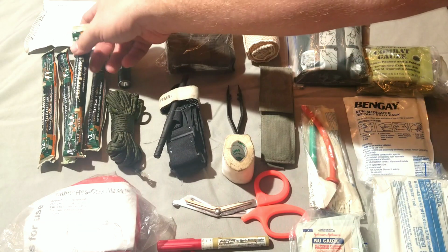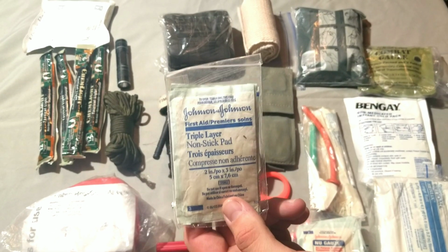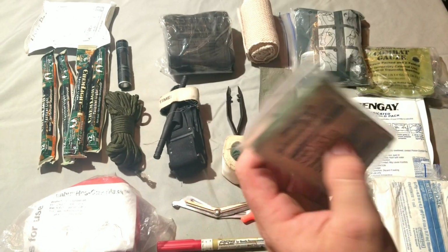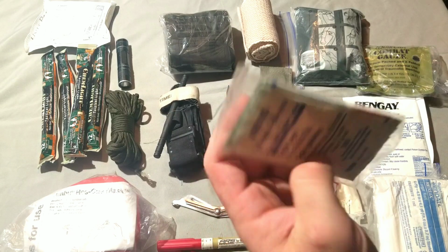Oh, another glow stick there. Never have too many. And here's just another triple layer non-stick pad that you can use. Once again, you use it for just regular dressing. It's made by Johnson & Johnson. I bought these little baggies right here. You can get them on Amazon all day long. Keeps them sealed, all that stuff, so they don't go bad.